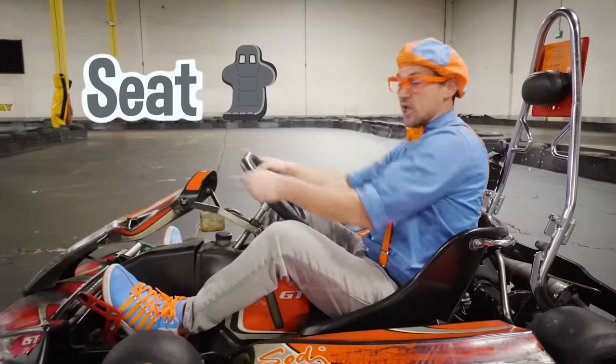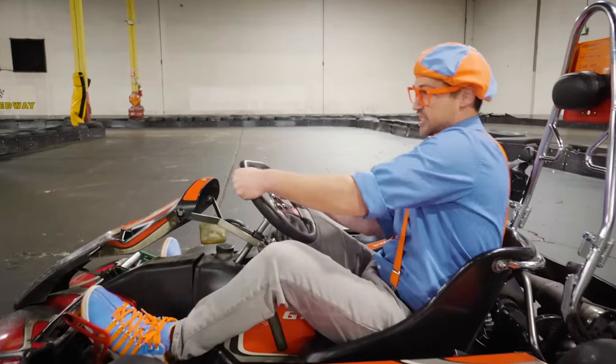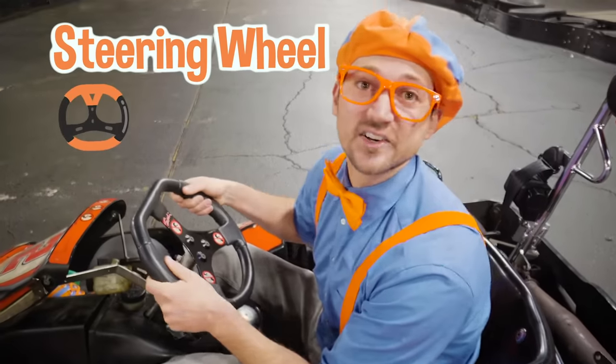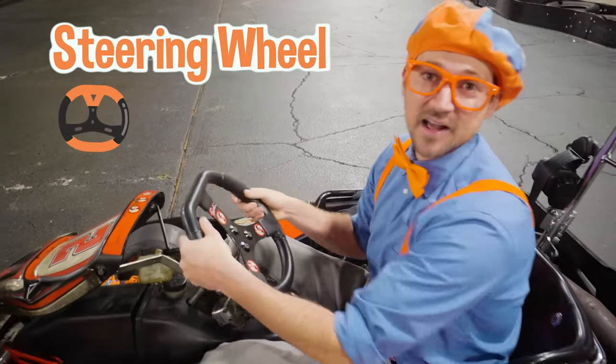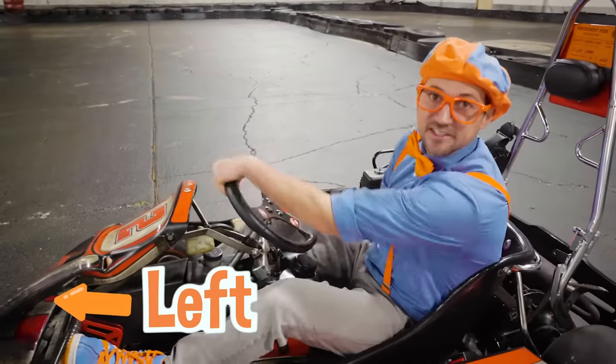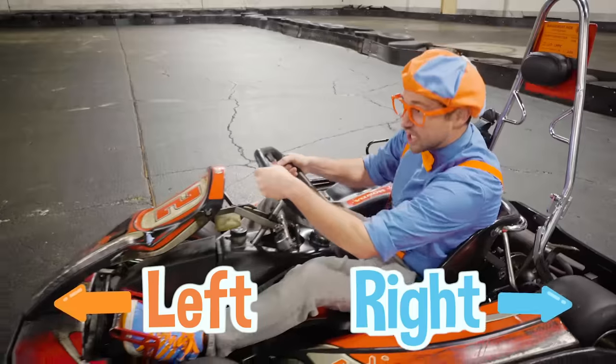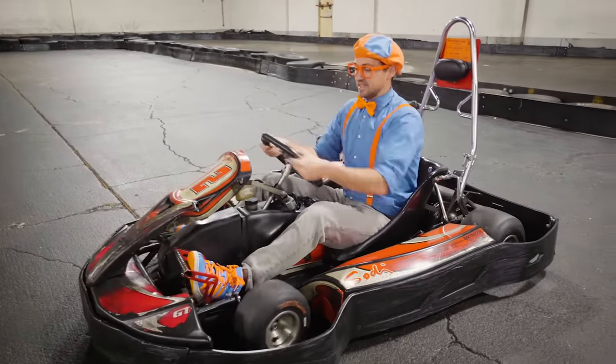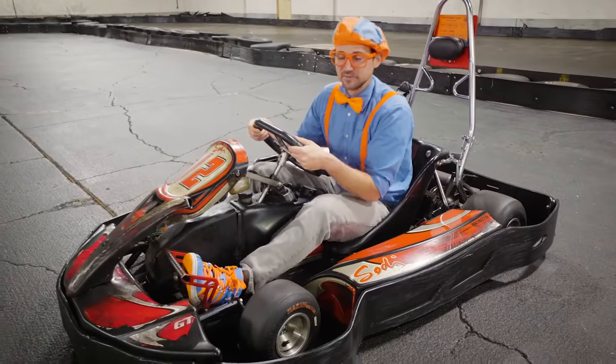Whoa, look at what I'm holding. Yeah, this is the steering wheel. Pretty cool, huh? This is how you turn left and you turn right. Yeah, just like steering a car or a truck. Yeah, go-karts also have a steering wheel.